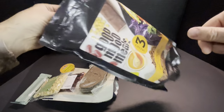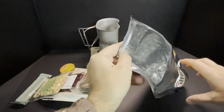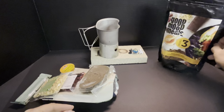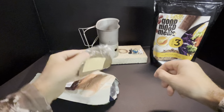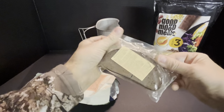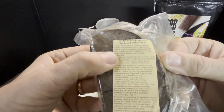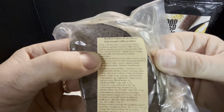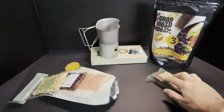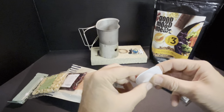Empty Mylar bag. Smells a little fruity inside. Set that to the side. We have our rye bread, which is unfortunately busted in half, but not much you can do about that. Rye bread with protein, and it gives you packaging information there. Love that stuff. Got some honey. No surprise there.